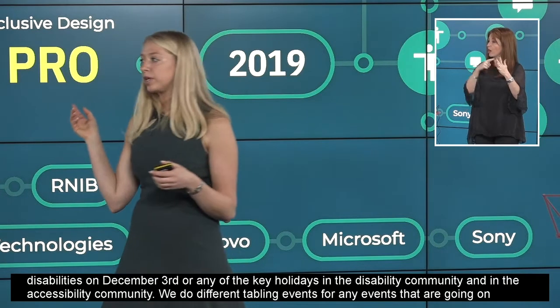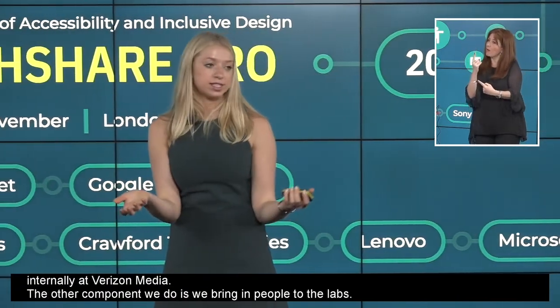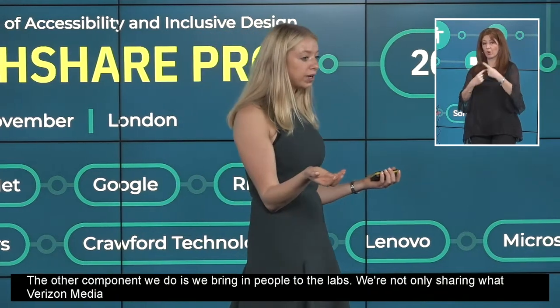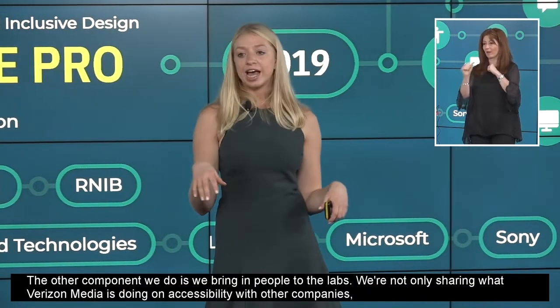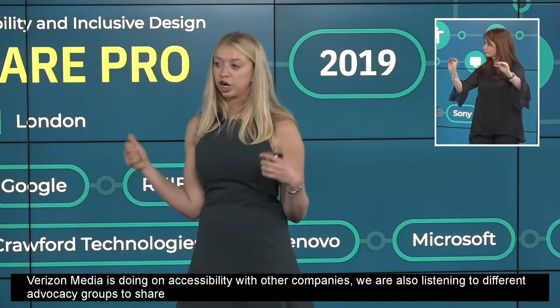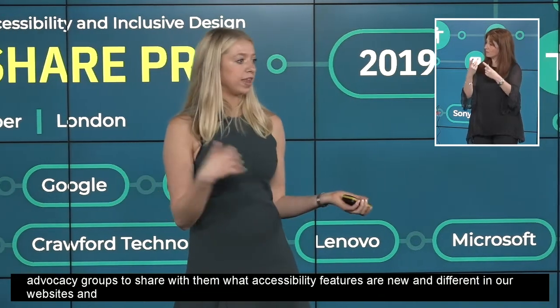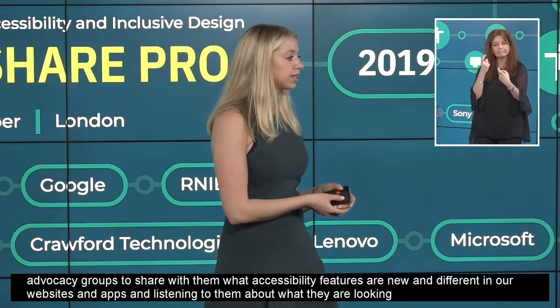The other component that we do is we bring in people to the lab. So we're not only sharing what Verizon Media is doing in accessibility with other companies, we're also listening to different advocacy groups to share with them what accessibility features are new and different in our apps and websites, but also listening to them about what they are looking for in our apps and websites.